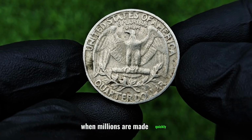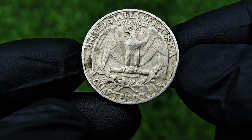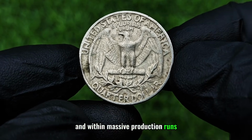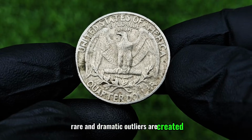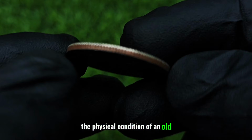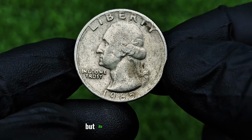When millions are made quickly, quality control suffers. Dies are pushed beyond their limits. Planchets behave unpredictably. And within massive production runs, rare and dramatic outliers are created, often unnoticed for decades. The physical condition of an old, scratched 1965 quarter is not a weakness in this story, but its backbone.